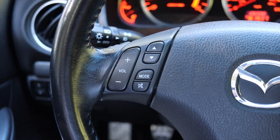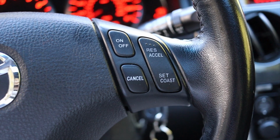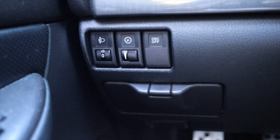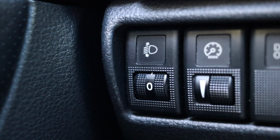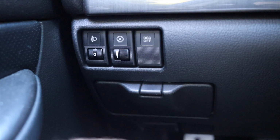On the steering wheel, on the left, I have my volume, mode, skip track, and mute, and on the right, I have my cruise control options. Off to the left, I do have a climate control vent, as well as my headlight levelers, something that Mazda was doing quite frequently in this era for some reason. I don't know why. But then I also have my gauge dimmer switch and my traction control off.